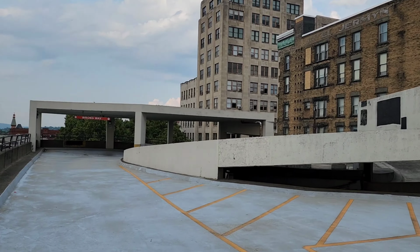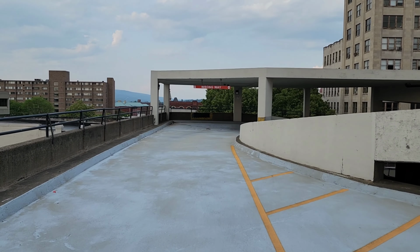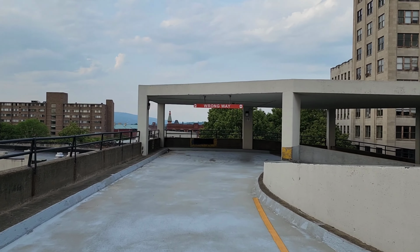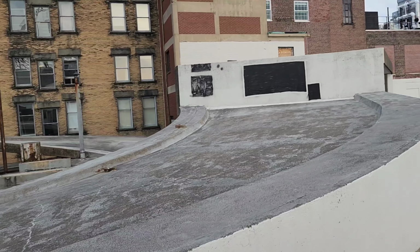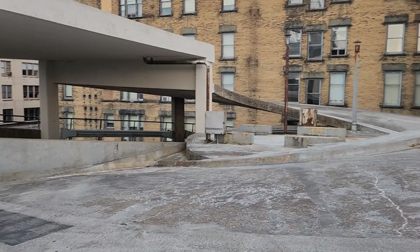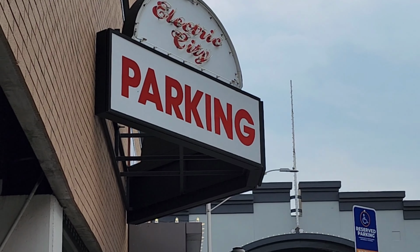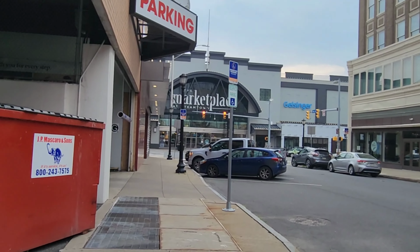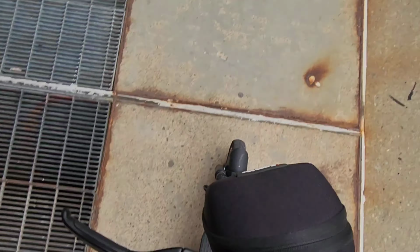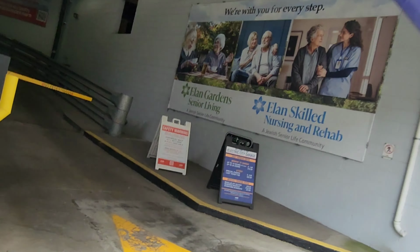First of all, look at this tourney road. Do you not see how cool that is? It goes up to nowhere. That is so cool. This is probably one of the creepiest garages in Scranton. We're gonna explore it. I don't know if my scooter can make it up this hill.